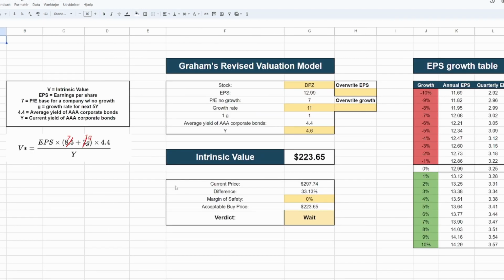Next one, Graham's valuation model, where we do take the EPS of the company, the PE of a no growth company, the growth rate from the analyst, the average yield of AAA corporate bonds, and the current yield of AAA corporate bonds. So combining all those together, as you can see in the formula over here, you arrive at an intrinsic value of $223.